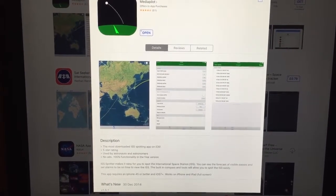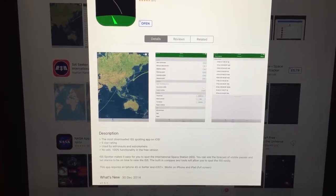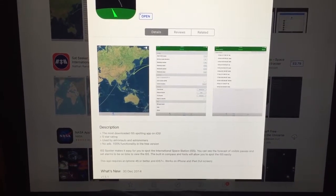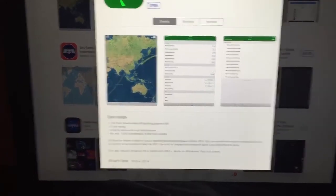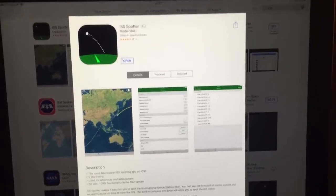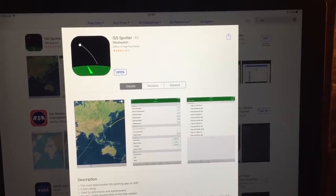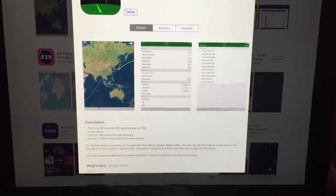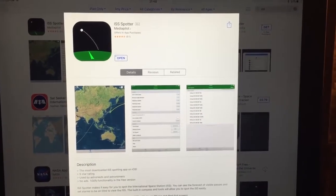Now, at first I thought, okay, so you put your clock forward 1 hour and it shows you where it's meant to be, right? Or where it will be. But a tracker should not rely whatsoever on the time of the device that it's being accessed from. So if the clock on my computer is wrong, then I'll see the position of the ISS in the wrong place. A tracker is just meant to send you a live feed of where the ISS is. And we're going to see in this instance that it doesn't do that at all.